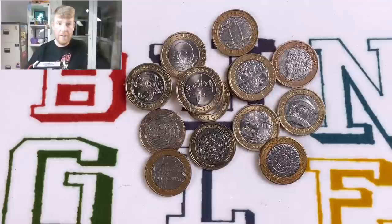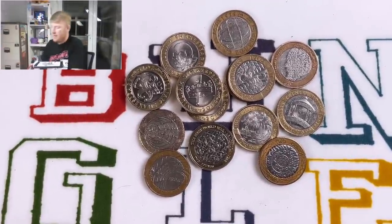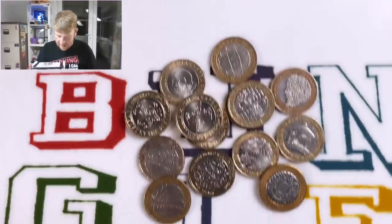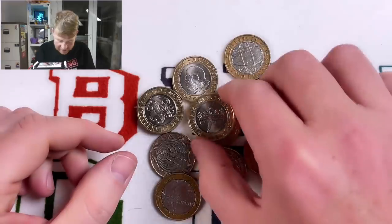Oops, I've just dropped a quid in the plastic. Sorry, a 2 quid in the plastic. Right, let's get... They're excited. Let's get some of these in the book.